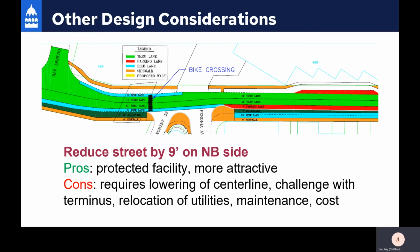However, this design had many geometrical challenges, such as lowering the center line of the road. For example, if we were to project the ped and bike space at the property line out towards the street to promote positive drainage, the new curb line, as shown on the screen there, would be lower than the existing pavement. And the only way to fix that would be to lower the profile or the elevation of the road. Doing that would be too disruptive and cost prohibitive.